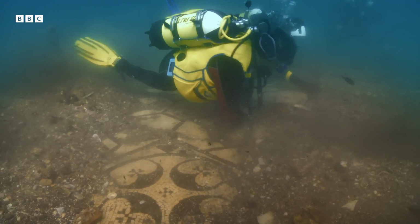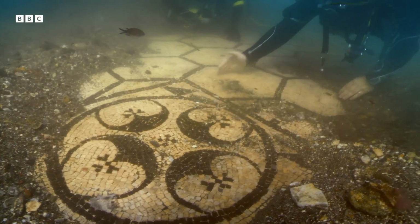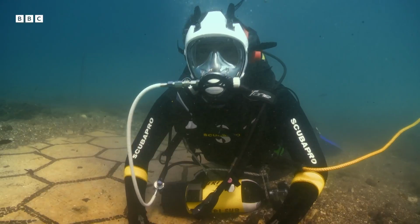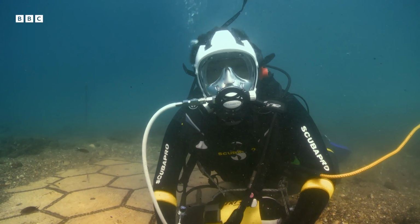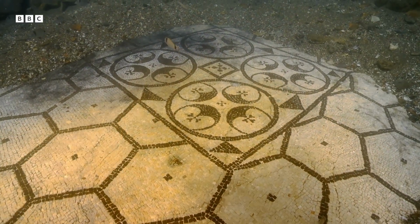So we're in one of the rooms of one of those posh fancy villa owners, and I am currently in the process of uncovering this gentleman's mosaic floor. If only this mosaic could talk.